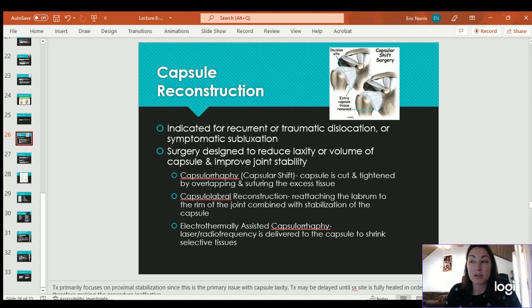Capsulolabral reconstruction: you reattach the labrum to the rim of the joint, and then you add some stabilization of the capsule by lapping it over and sewing it to itself. The electrothermally assisted capsulorrhaphy is where they take a laser or a radio frequency and deliver it to the capsule itself, and it uses heat to shrink the capsule.